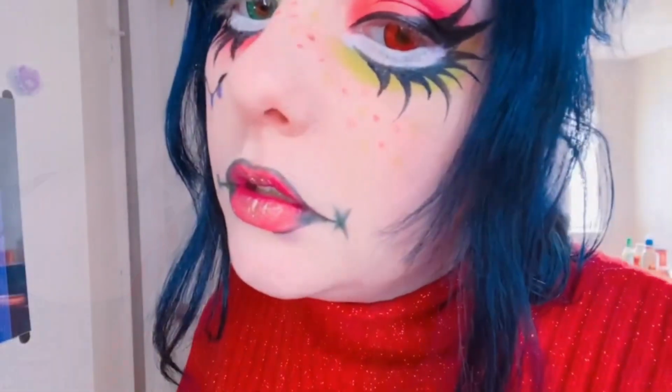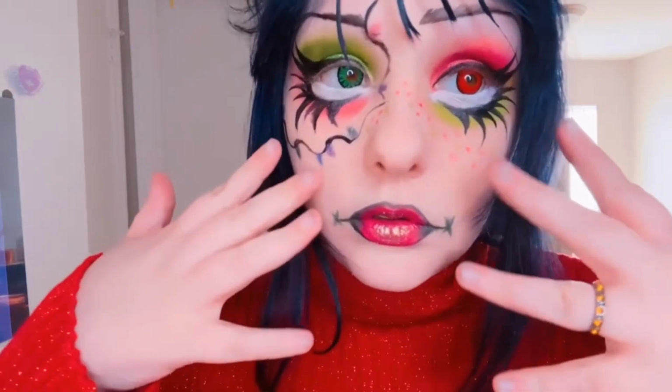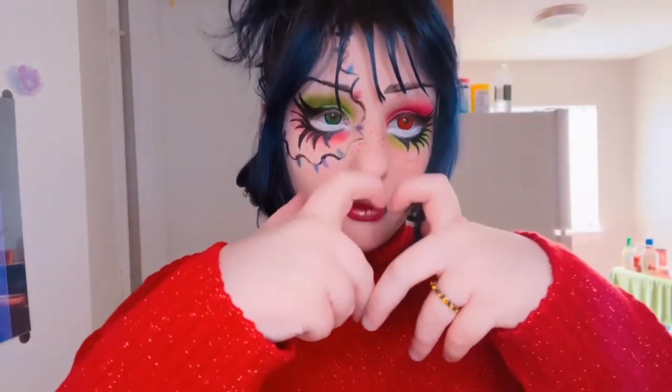Hey, Spooky Ghost Fam, and in today's Makeup Monday episode, we will be doing this Christmas Franken makeup with the Franken stitches, this time being Christmas lights. I really love the creative festivity within this look. I am obsessed with this outfit.